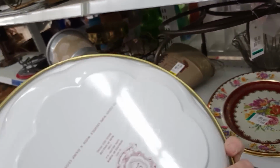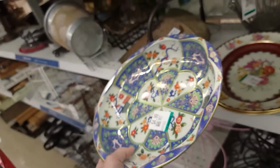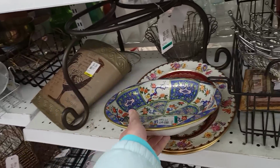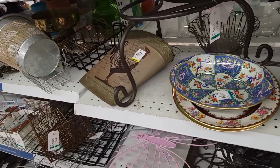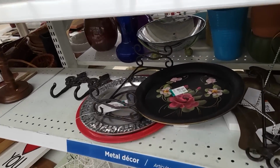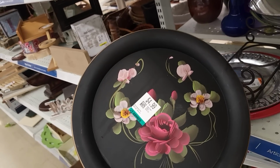This looks like a Dansk, however you say it. It is 1971. These can be pretty good. I'd like to pick them up at yard sales for, you know, like a buck versus the $4.99 that Savers has them at. And I don't think I have any discounts today. I'm not coming on a discount day.